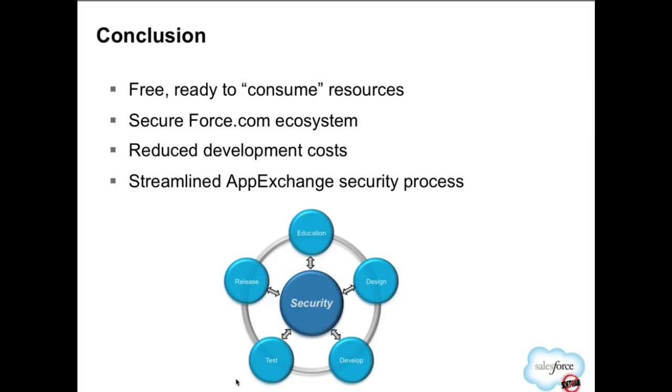We want to develop a secure Force.com ecosystem and community of developers. Again, as I mentioned, community involvement is necessary, so things like security discussion boards, feedback on our open source material, and feedback on the training we're providing you is greatly appreciated, and we'll do our best to incorporate your feedback into the next versions of this program. Our goal here is to reduce your development costs, and we're here to work with you on that. We're trying to provide you resources that will help you do that. So please do understand that and keep that in mind when using these resources, that this is for the benefit of the community as a whole.